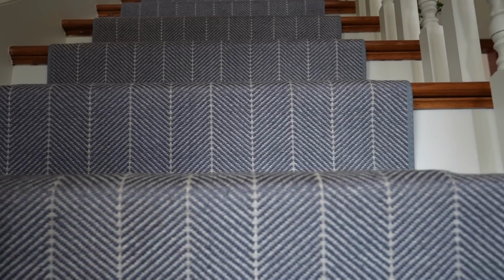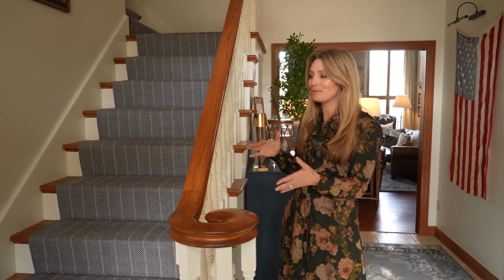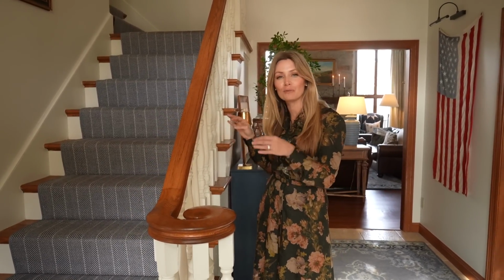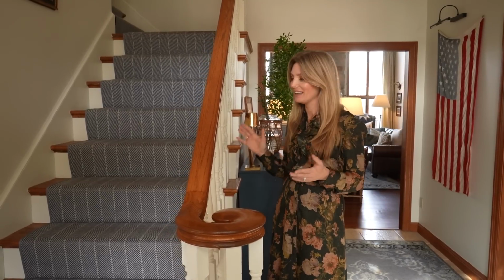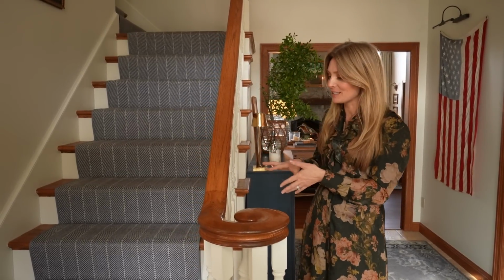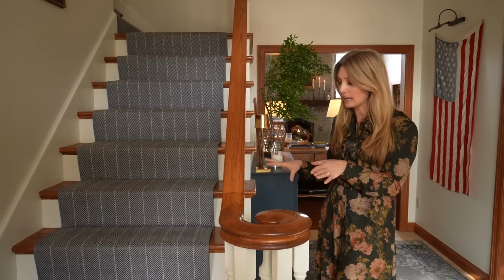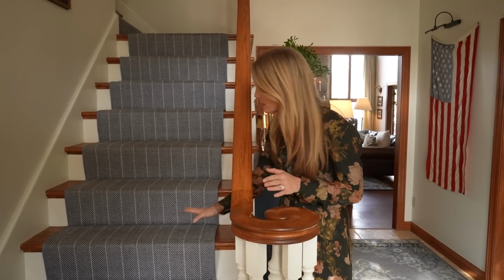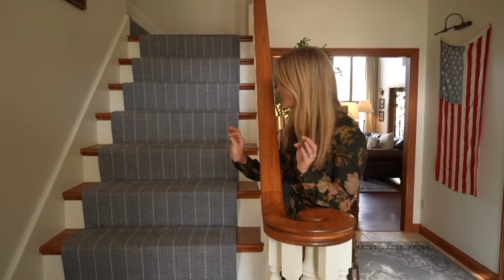So for me, when we bought this house, I was so excited to have this staircase. I always wanted to be able to have a kind of fun themed runner on a staircase to showcase the house when someone walked in. And this runner is so perfect for our home. We had it custom made. It is wool, and even with the kids and the dog, it still has stayed really clean. I was kind of worried about the white getting a little bit too dirty, but it has been great.